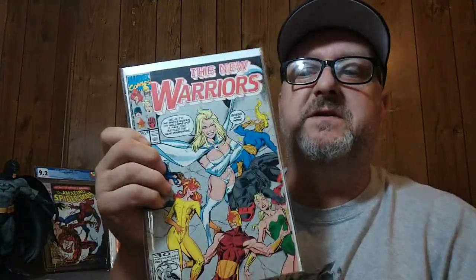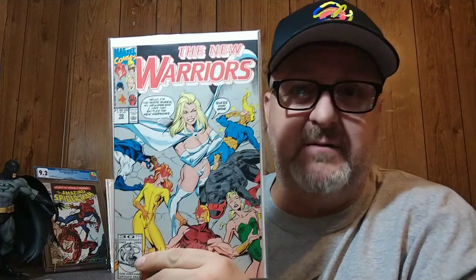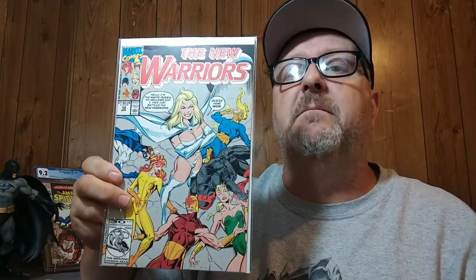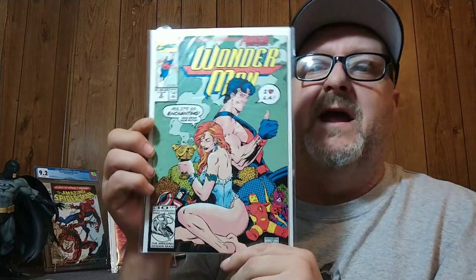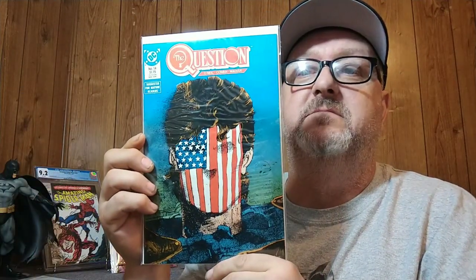The New Warriors, number 10. Man, I saw a copy of this up there for $36, and I was freaking out because I thought it was a key of some sort. But it's not. But still, it is Mark Bagley, and it is worth $8. So, Wonder Man, number 2. Dollar bill. The Question, number 14. The answer, $2.